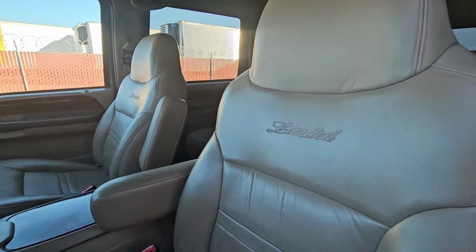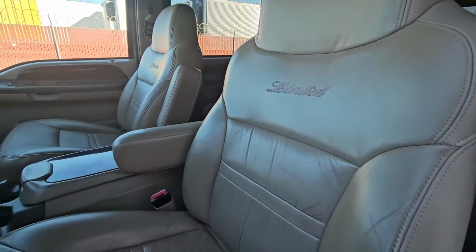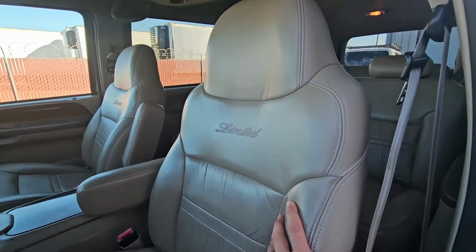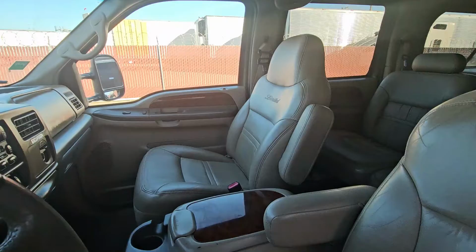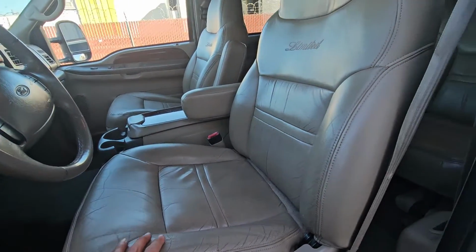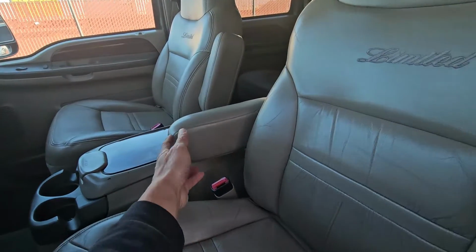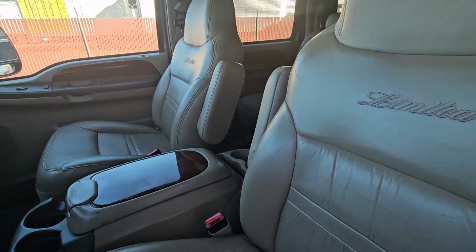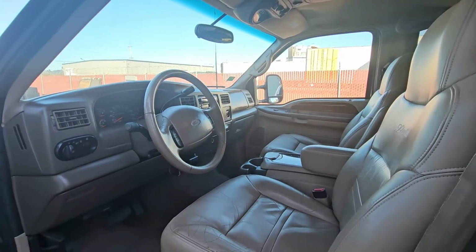You could see on the seats it says Limited. Really nice stitching. This is a leather interior, tan color. The seats in the front are in really, really good shape. No tears, just a little bit of wear due to age, but otherwise very, very well maintained. These seats also come with an armrest that you could put away if you're not using it. The interior is complete, nothing is broken, everything is in good shape.